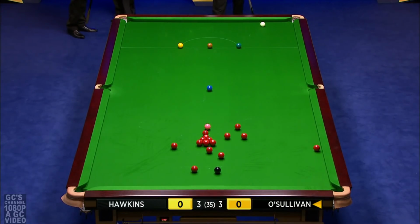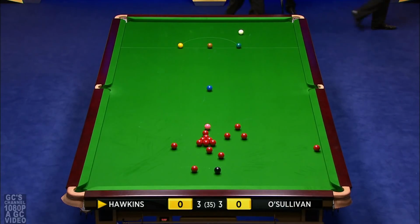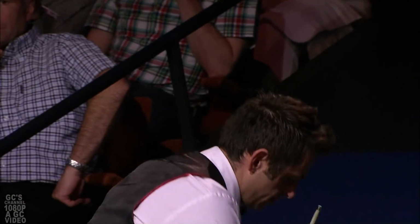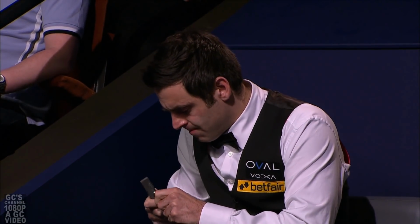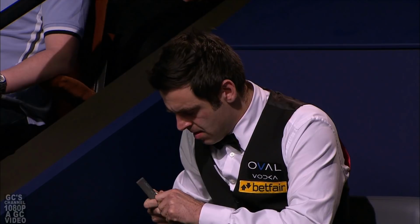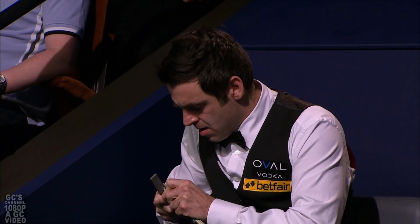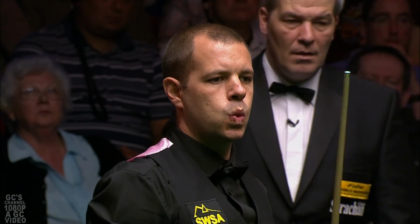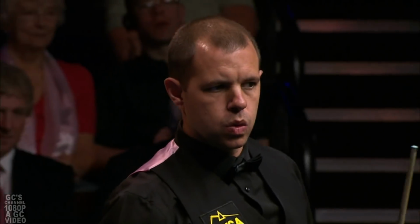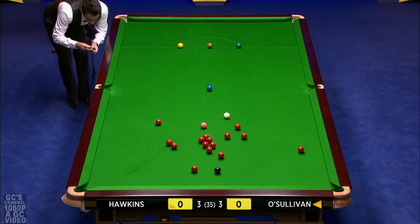Ronnie breaks off. Looks to be a pretty good break-off shot. He knows he's got a match on his hands. He's got the file there just to rough up the tip. The tip can get a little bit shiny. Oh, too thin, and look what he's done.